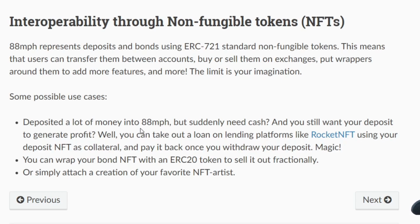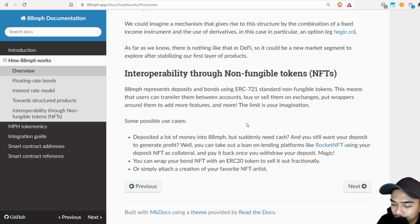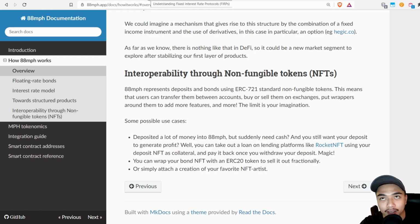So you can deposit a lot of money into 88Mph, but you suddenly need cash. You still want your deposit to generate profit. Well, you can take out a loan on lending platforms like Rocket NFT using your deposited NFT as collateral and pay it back once you withdraw your deposit. Magic. And you can wrap your bond NFT with an ERC20 token to sell it fractionally. So if you don't want to sell your entire bond or deposit, you don't have to. Just sell part of it. And this creates the possibility of an NFT marketplace to buy bonds where you don't have to buy one whole bond if you're not able to.